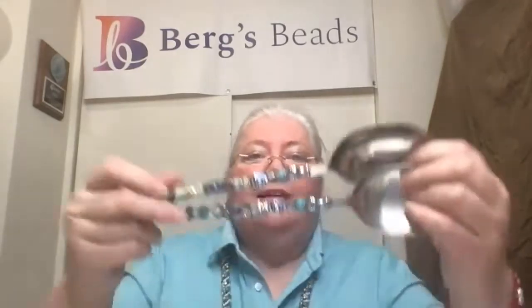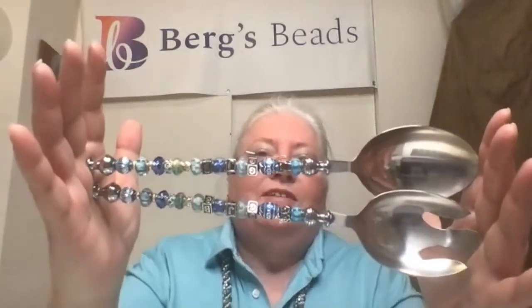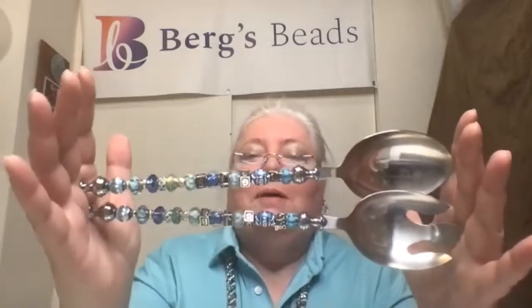Good morning, everyone. I hope you are having a great Saturday. So I'm going to start off with some lovely ideas for possible wedding gifts or anytime gifts. This is a salad set with a fork and spoon. It's $40. And as you can see, there's lots of room if you want to put a last name or initials in your favorite colors. So these are customizable. They're $40 postage paid.